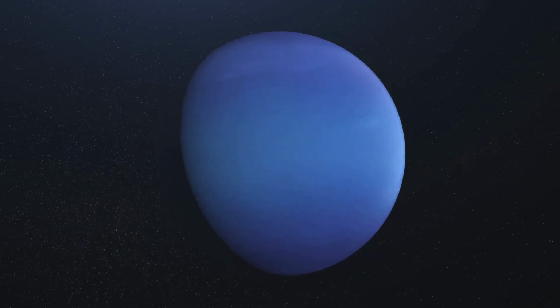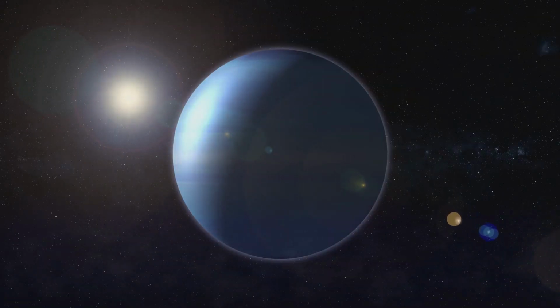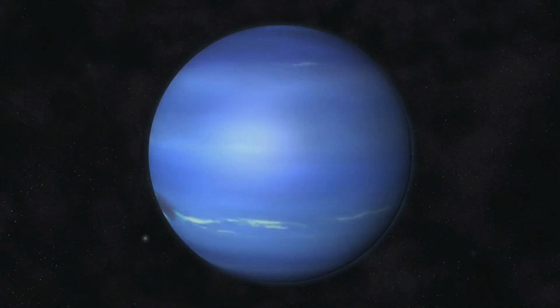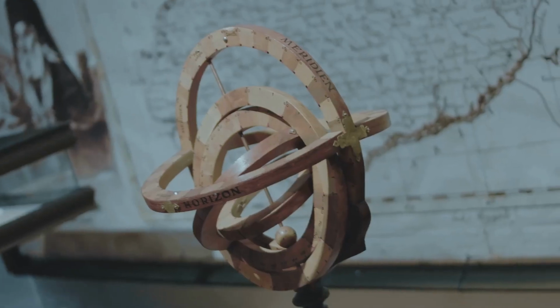Neptune, a giant of ice and gas, reigns in the cold, dark depths of our solar system. It is the eighth planet from the Sun, far beyond Saturn's rings. This blue world, named for the Roman god of the sea, remained hidden from ancient astronomers. Unlike its brighter neighbors, Neptune was too faint to be seen with the naked eye.